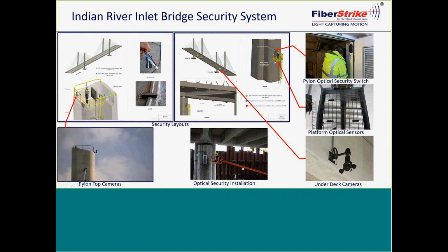Now, these platforms, at each pylon, we put optical sensors. And these are very, very sensitive and very accurate. If anyone steps on these, on the platforms, then these cameras would train on those locations. Also, with the optical switches I was showing you earlier, if you open this door, then the cameras would train on that location. Same thing for the hatch doors, that we put cameras on the pylons.